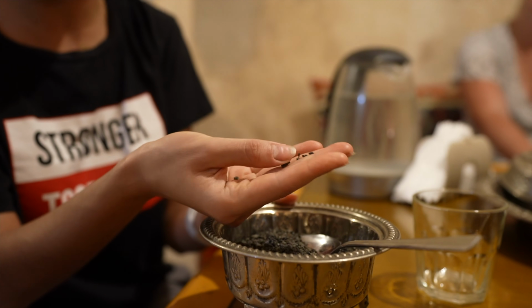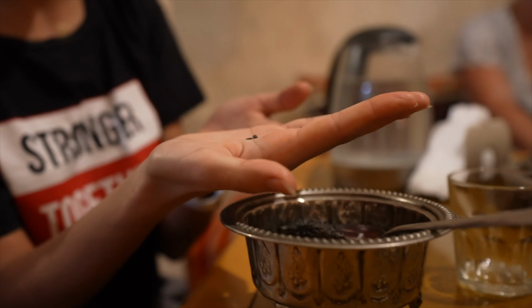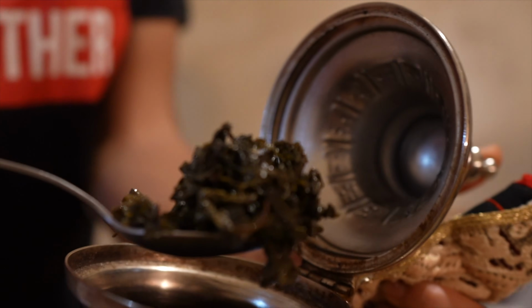Even if you see them, they are green now, but whenever we put hot water, they will expand and we get them bigger, like leaves. You see, they are leaves now. Wow. So from what we have there to what we have in here.